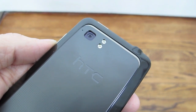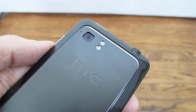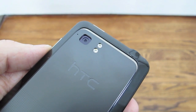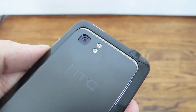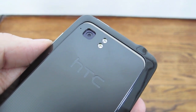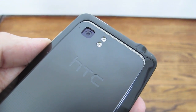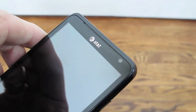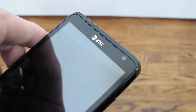AT&T was talking up the camera on the HTC Vivid. It's an 8 megapixel unit with a f2.2 28mm lens. You can record 1080p HD video at what they're claiming to be 60 frames per second, so you can play it back in slow motion mode even, which is pretty cool. Also a forward-facing 1.3 megapixel camera for video chat capabilities.